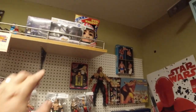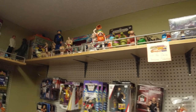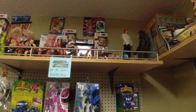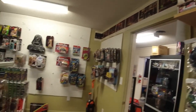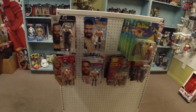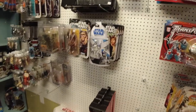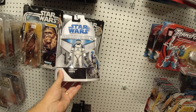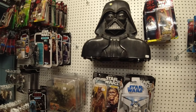Up here, some of this stuff doesn't sell. They're nice to look at, but not for sale. So you got a lot of vintage stuff here. Very cool. Everything's for sale, never know. You can ask him, see what he says. Got these figures here. More Star Wars over here. Oh, wow. Look at him. Hawk. Clone pilot. That's a cool figure. Got your old Vader carry case for all your figures.